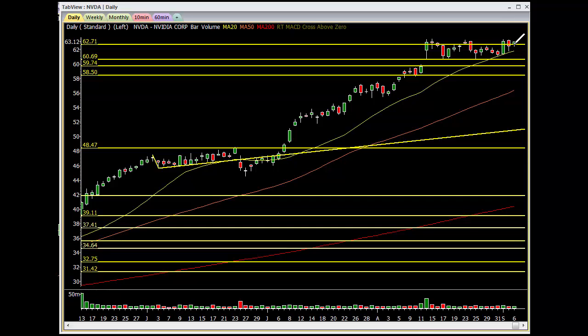If this doesn't go up on this consolidation, it will come down, fill the gap, and then continue to 50 MA, gaps down here, ultimately the 200 moving average. But you know what? We got to play this one day by day, see how it comes in, see how it sets up. But at this point, it is bullish.